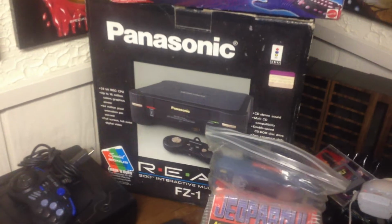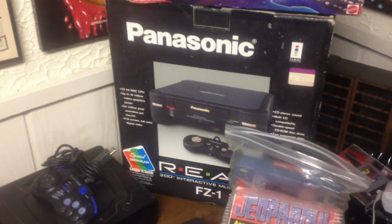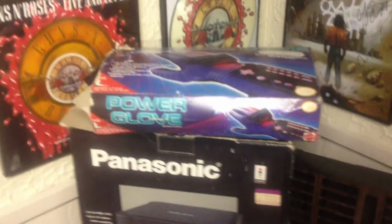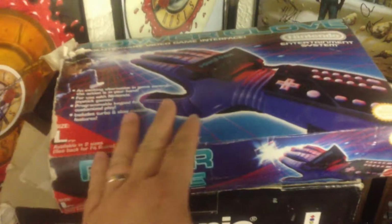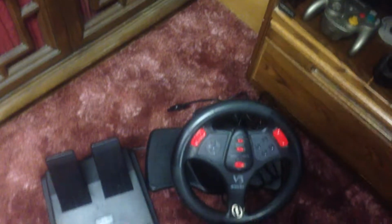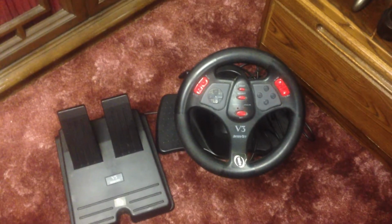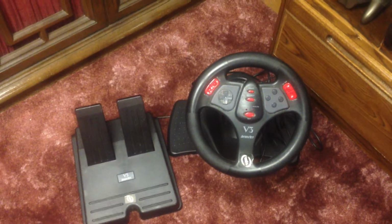And my family, it's kind of funny, they called on the way back and said they stopped at a rummage sale, and for $5 they picked me up a Power Glove, which tested out earlier. It works. The box is a little bit rough. This is the large size, but it does have all of the paperwork that came with it, so that's pretty cool. The code book, and then a set of these V3 Interact PlayStation steering wheel and pedals.